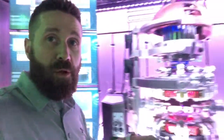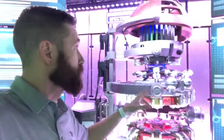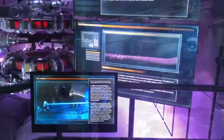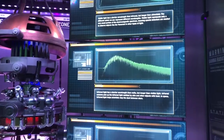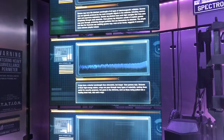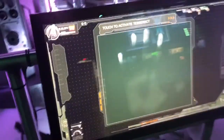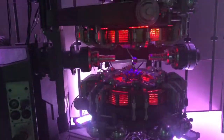You know, I didn't recognize this until I got up closer to it. I thought this was maybe Dr. Banner's gamma radiation thing, but this is actually the device they used to work on and study the Tesseract and try and harness its power in the beginning of the Avengers movie. Touch to activate Tesseract. I've got to do this. Uh-oh.